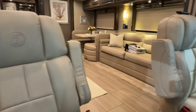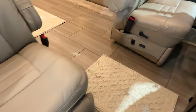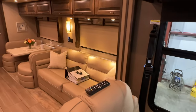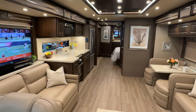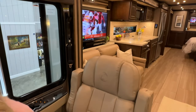How about this interior? Very pretty. Got some nice, good quality leather seats. In excellent condition, no issues. What's the name of the interior? They got a Mocha. Very pretty. I love these seats. Really comfortable. And it's got a footrest, right?